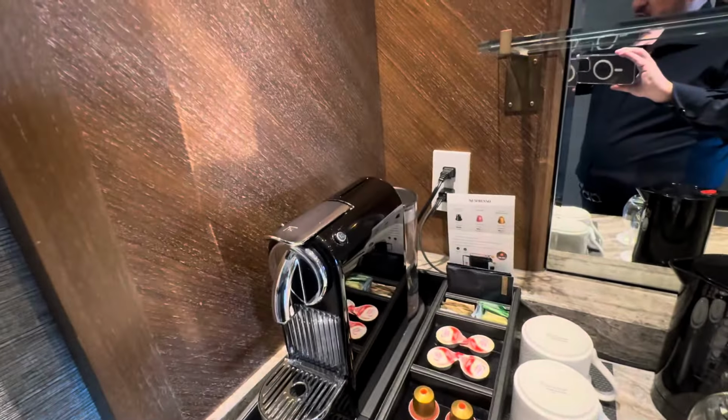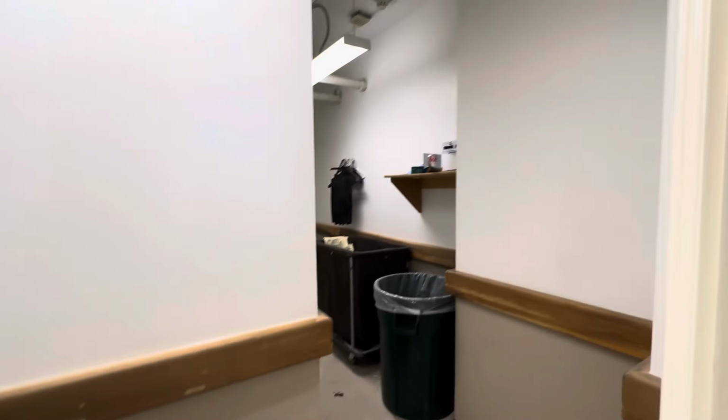Now this, I'll show you a little surprise room. This is a little bit behind the house. Again, for people if they're bringing things in or what have you.